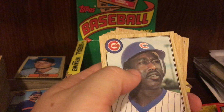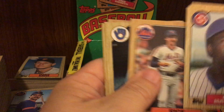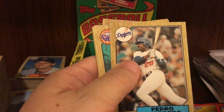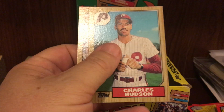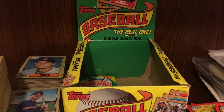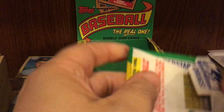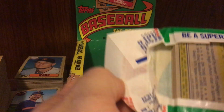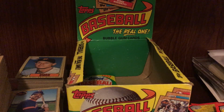I think we may have something though. Nothing stuck together there. Pat Dodson, Rickey Henderson, Dale Sveum, Pedro Guerrero. So Jim Rice All-Star, I believe that's the second one of those we've got, and there's another Reggie Jackson. Reggie Jackson actually had gum stuck to the back of it. So, all right, folks, 2 packs left. What will we get in our last 2 packs? Hopefully something epic.